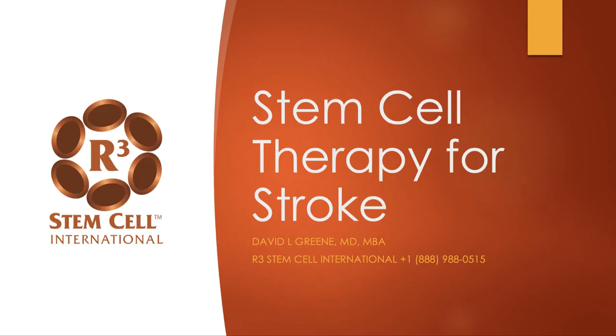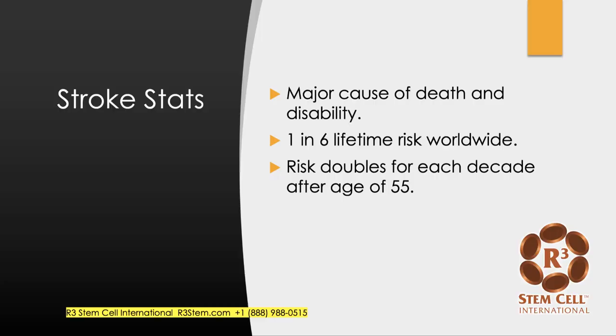Today we're discussing stem cell therapy for stroke. So, a couple statistics. Stroke is a major cause of death and disability worldwide with a lifetime risk of 1 in 6, so between 15 and 20%, and it actually doubles for each decade after the age of 55.